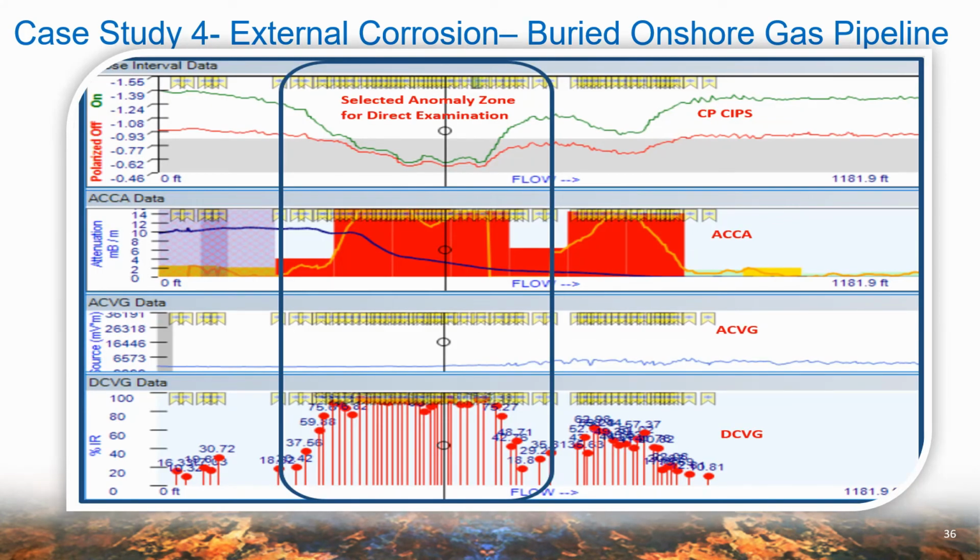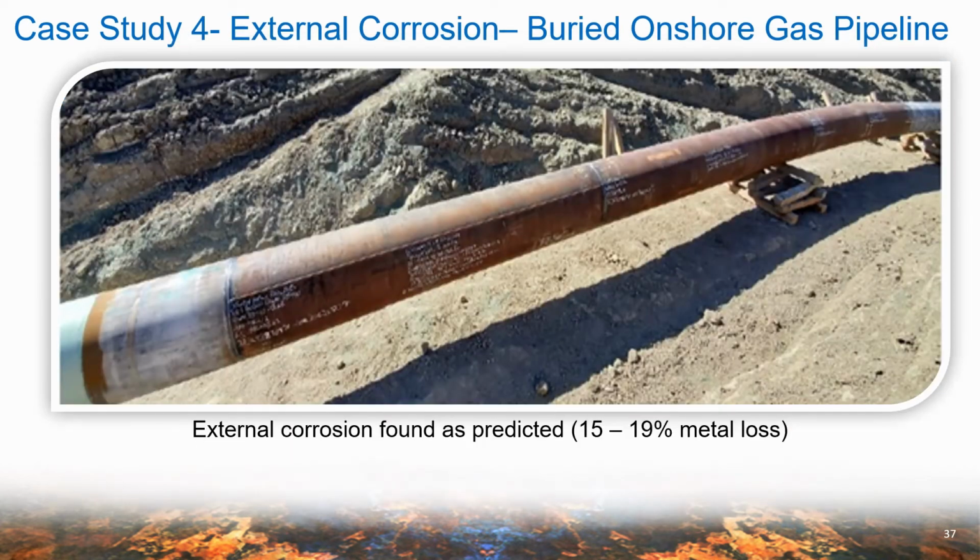So that's the data. You can see there's a big dip in the CP. There's indication from the attenuation survey, ACCA, in addition to ACVG and DCVG. Looking at this span, there's a likelihood that there's going to be external corrosion. So this is when the pipe was exposed and NDE was completed and external corrosion was found as predicted. You can see the range of metal loss that was found.